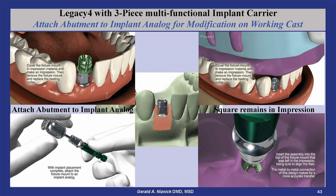This shows the use of the patented 3-piece abutment transfer. When you make the impression, the top part of the carrier will be incorporated into the impression. You can then attach the abutment to an implant analog and insert it into the impression. You'll hear a snap as the 2 metal parts mate. This will give the accuracy of an open tray transfer with the simplicity of a closed tray transfer.